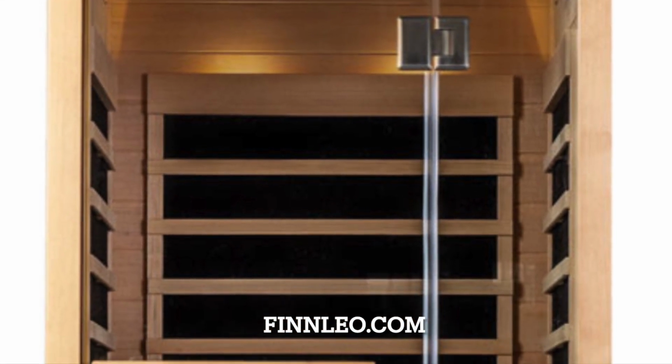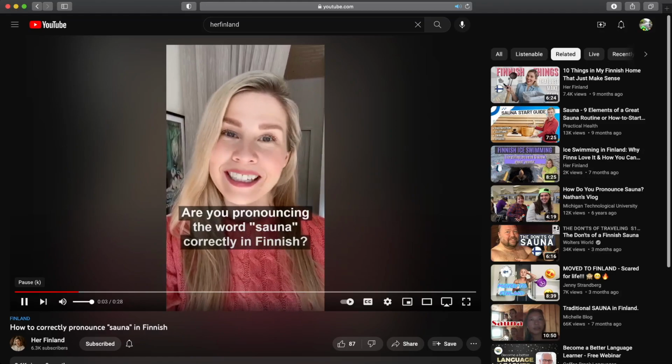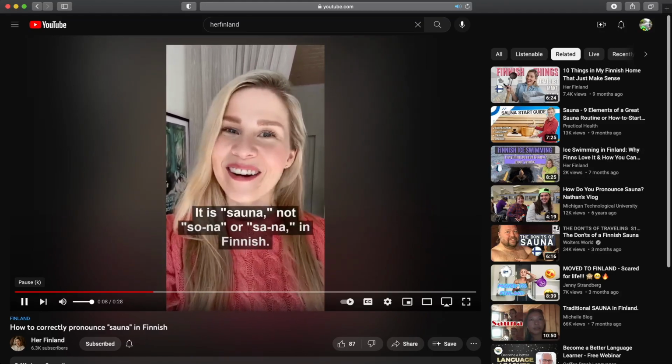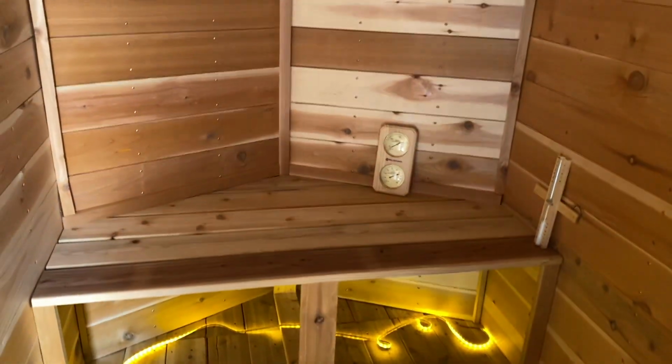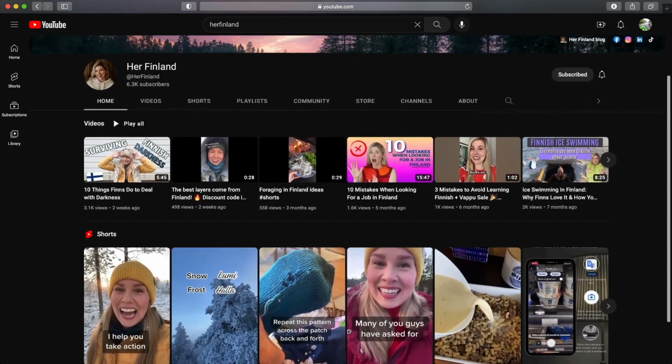Option 1 was to buy an infrared sauna kit. Wait a minute, let's take a brief moment for sauna education. First of all, how do we pronounce this word? Let's ask some Finnish people. Are you pronouncing the word sauna correctly in Finnish? It is sauna, not sauna or sana in Finnish. So you mean to tell me pronouncing the word sauna isn't just a way that Americans say it when they're trying to be funny? Alright, sauna it is. Thanks for clearing that up for us, Varpo. Go give her channel a follow.